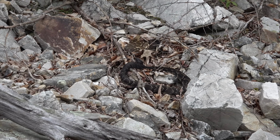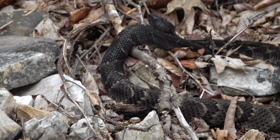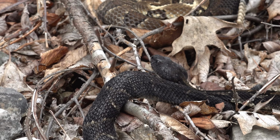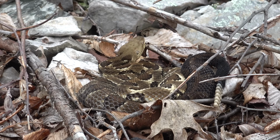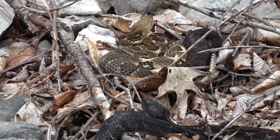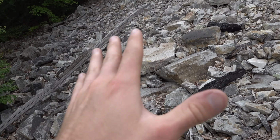All right, I came back up the slope from those 2 yellow ones, and the black one and the yellow one that were together earlier that I didn't want to get too close to are now out sitting a little differently. The yellow one coiled up here, which is pretty cool. Again, I'm just going to leave them alone. I'm kind of going this way to see if there's anything over there.